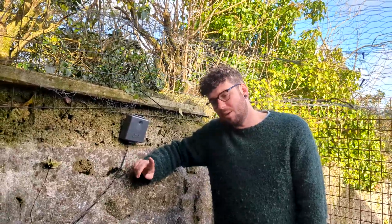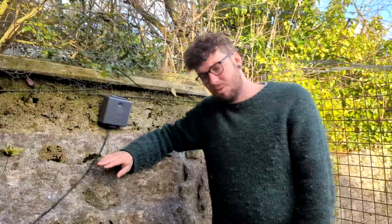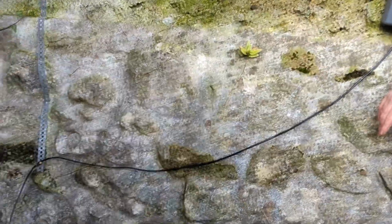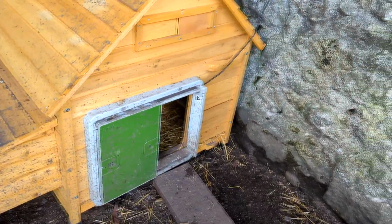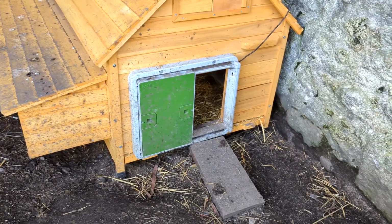So obviously when we get new birds, when we gave them this new coop, it takes a bit of time getting them used to going in by themselves. But once we do, we can just leave them, and we don't need to come out in all weathers. Like I say, they just look after themselves.